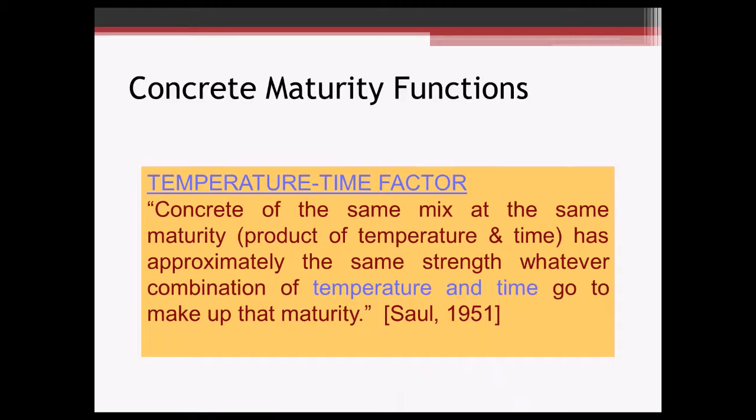So that last maturity function, the time-temperature factor, is the Nurse-Saul equation. Saul came up with a statement that basically says concrete of the same mix at the same maturity, again, maturity being a product of time and temperature, has approximately the same strength, whatever combination of temperature and time go to make up that maturity. So if we think about the product of two numbers, 5 times 10 is the same as 10 times 5. In maturity function terms, 5 days at 10 degrees Celsius will theoretically give you the same strength as 10 days at 5 degrees Celsius.